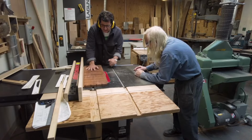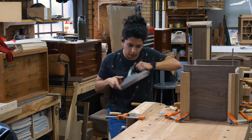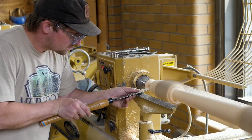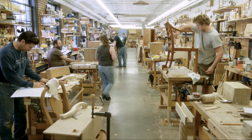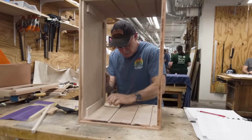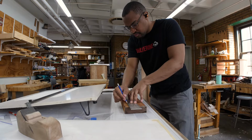We've had students who come with no experience, have never seen a hand plane before, and we've had students who come and have actually built furniture in the past. We look for students to come here with an open mind. We have a little saying that we like for you to come with an empty cup because we want to fill that cup.